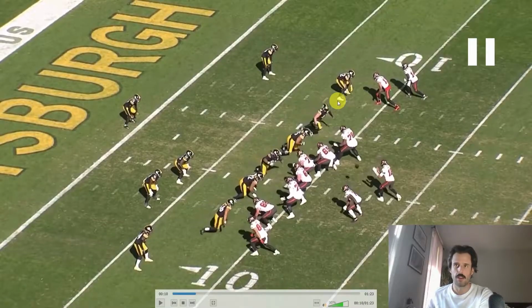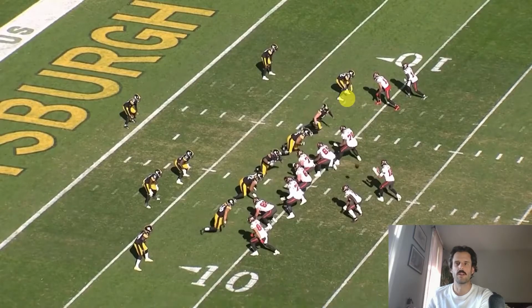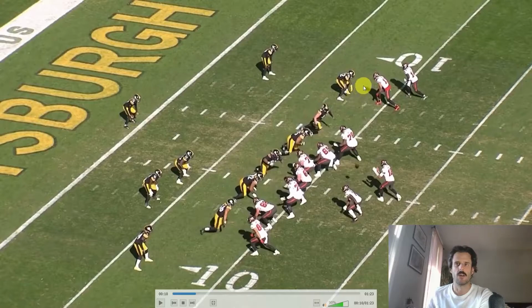Next, we're going to see Pierre matched up one-on-one on Evans. Again, this is more of a press man look. Bucs are going to run a little rub route here. It almost seems as if Pierre knows a little bit about what's coming. He's going to jump towards the sideline and almost cut Evans off from his route.